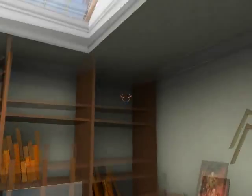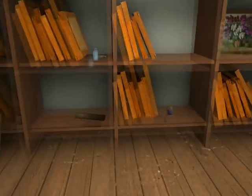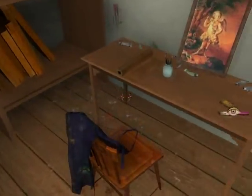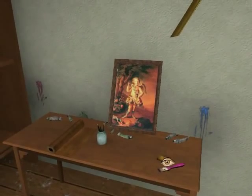Does he mean that that'd be good? Would ideal to jump onto from the skylight? It's very awkward phrasing. Ideal to catch, whatever. These tools are for restoring paintings, like the Capiche Angel.